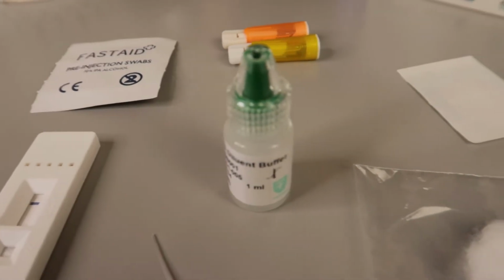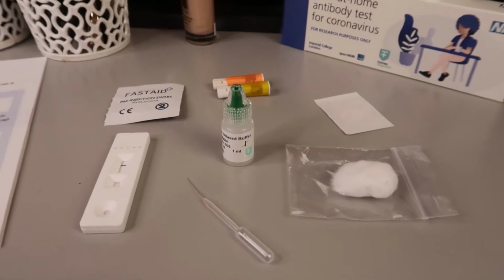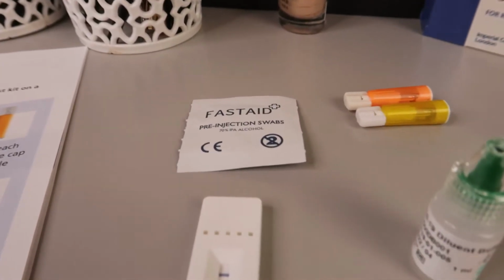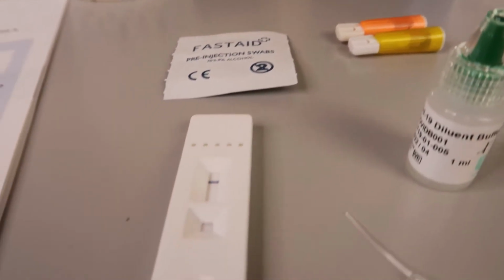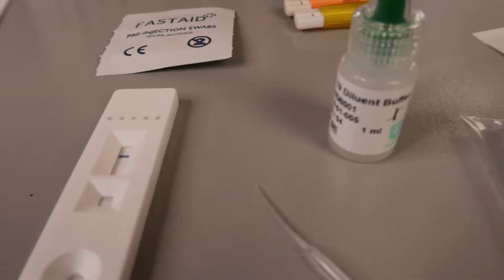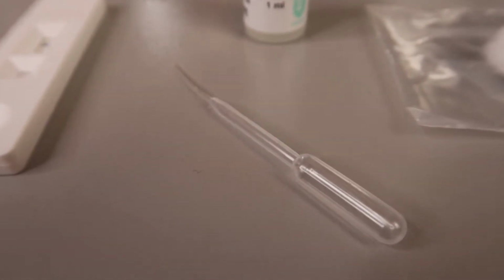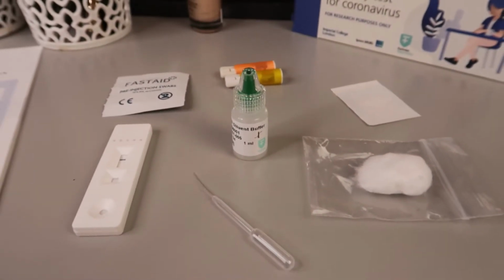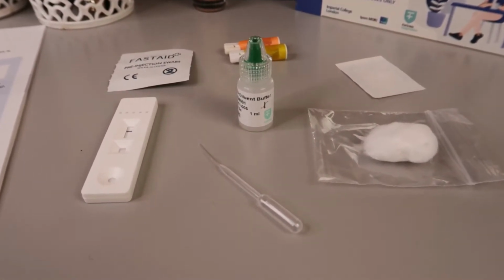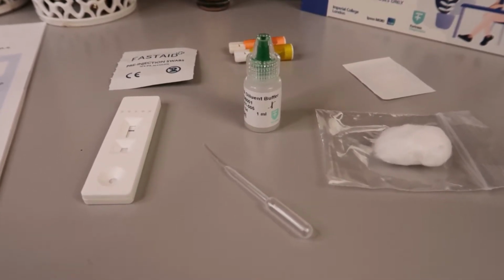So this is what's inside the kit. You get the alcohol wipe, the needles, the testing stick, the buffer liquid, the pipe to suck the blood in, a cotton bud and a plaster. So let's do it. I'm super shaken.